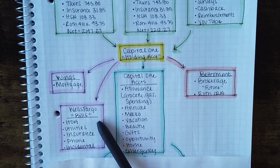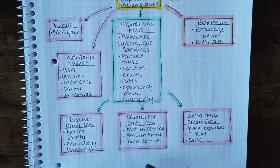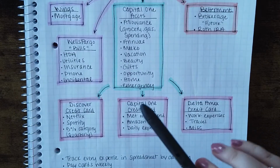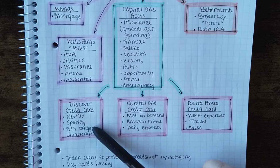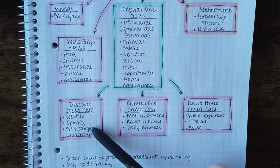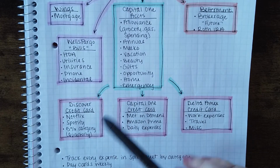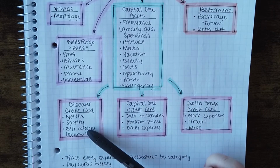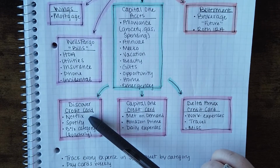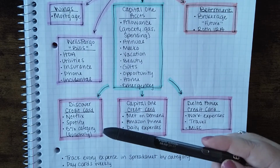And then from there, to actually pay my expenses, I have 3 different credit cards that are linked to my Capital One account. So the first one is my Discover credit card. This is my oldest credit card. I got this when I was 18. And part of your credit score is the length of credit history, like how long you've had credit. So I do keep this one open. I have my Netflix subscription and my Spotify subscription linked here so that I'm making a payment every month.